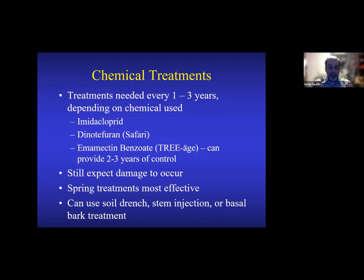It's also going to take up this chemical. And you can do soil drench, stem injection, basal bark. And if you have any questions on that, more specifics, I can definitely discuss that later on or at the end when we have some questions, if you want to spend a bunch of time on chemical treatments.